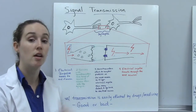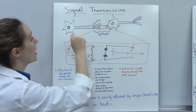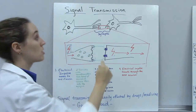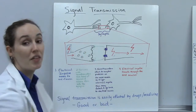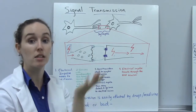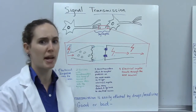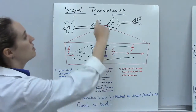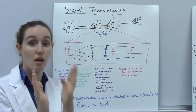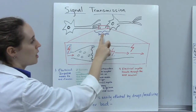The major parts of the cell are the dendrites, that's these pokey things here coming out of the cell body, which is the major part of the cell. Then there's this long skinny part called the axon, and then at the end of the axon are axon terminals. Just like at the end of an airport there are terminals, or the Terminator is going to end you, right? So at the end of the axon are axon terminals. Then there's the space between this neuron and the next one, and again that's called the synapse.